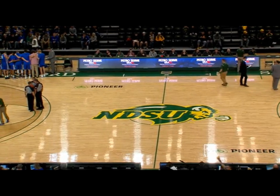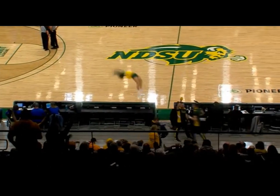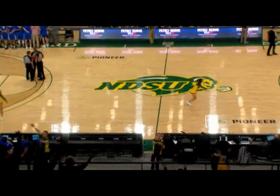All right, that'll do it. The NDSU cheer team is looking for the loudest fans in the stands. So let's hear you, Bison Nation.